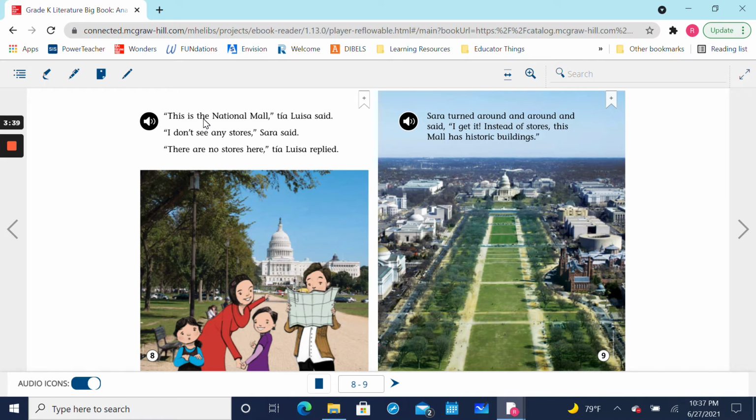"This is the National Mall," Tia Luisa said. "I don't see any stores," Sarah said. "There are no stores here," Tia Luisa replied. Sarah turned around and said, "I get it. Instead of stores, this mall has historic buildings."